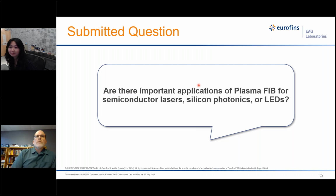So the next question was, are there important applications of PFIB for semiconductor lasers, silicon photonics, or LEDs? The answer to this is yes. We've talked a little bit about how we can do much larger cuts, so we can investigate things on a greater scale. We have no gallium poisoning. These are all things that are important for this kind of subset of devices.